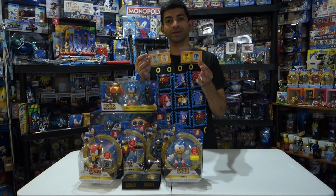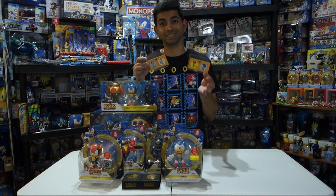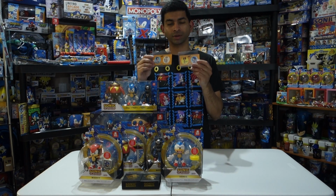Alright, I have a couple of curious items here. These are Sonic the Hedgehog Pogs from Cookie Crisp cereal from, I think, 1995, a really long time ago. And I think this finally does now complete the set.